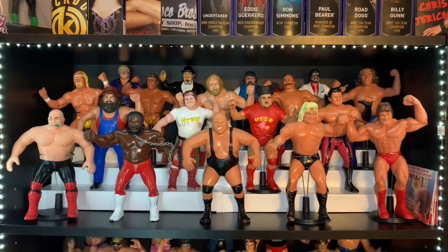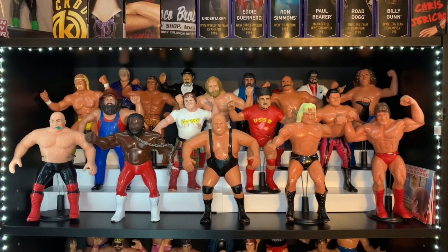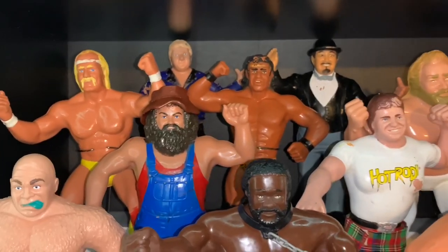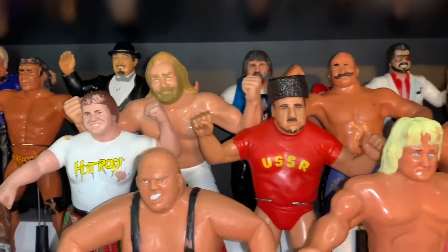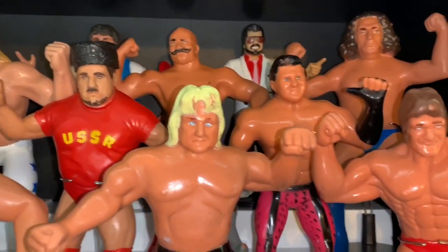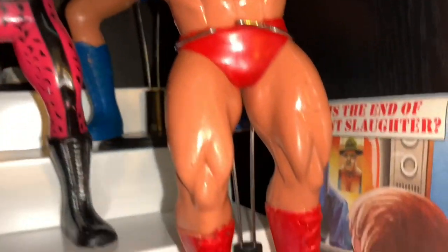First up are the WWF LJNs. Now most of these are from my childhood and I've slowly been replacing them with mint versions. You'll also find on this shelf the original order form for the G.I. Joe Hasbro Sergeant Slaughter LJN style action figure.